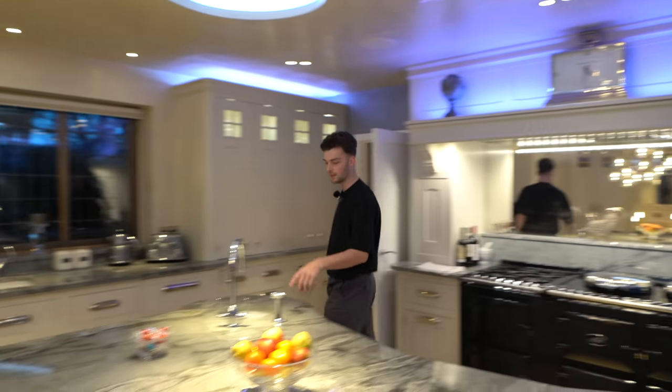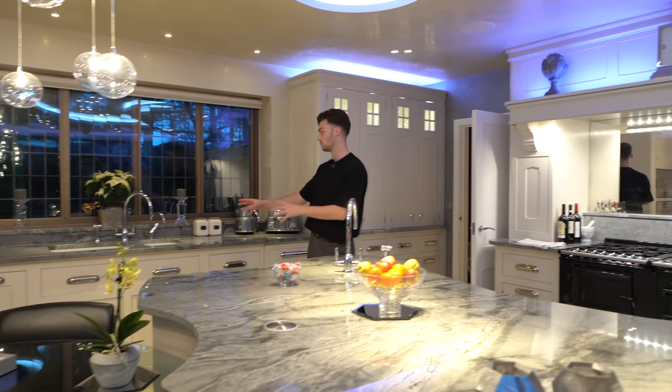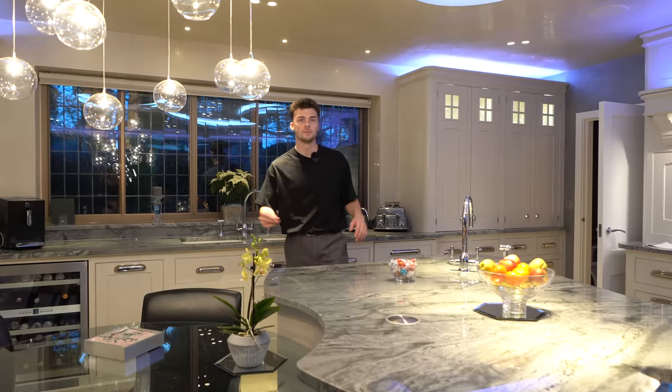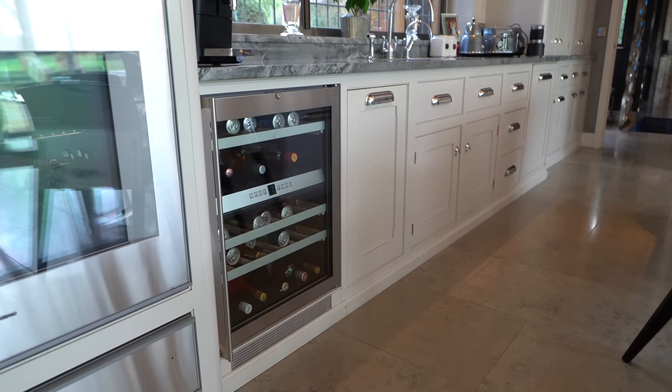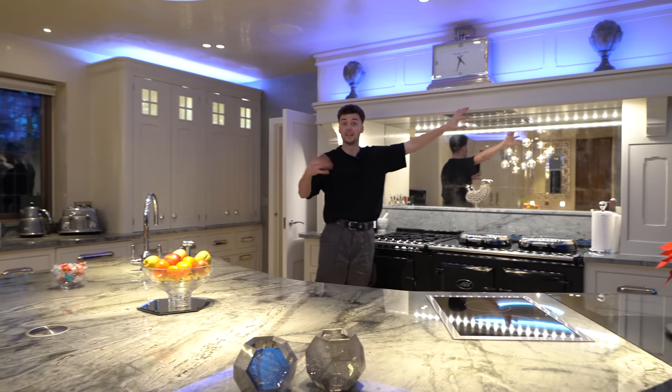Got another sink here, so it's really nice to prepare some food with a preparation sink, but then you've also got the main sink here as well. Similar granite. I like the paneling on the cabinets. Really bespoke. It's a Mark Wilkinson kitchen, so all of these bespoke designs here are very characteristic of his designs. We've seen a few of those throughout the houses that we've toured.